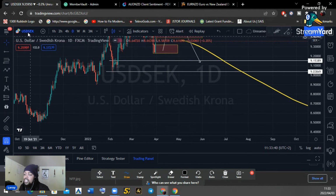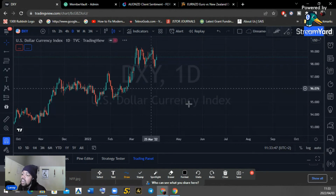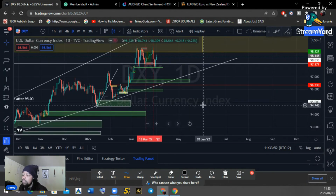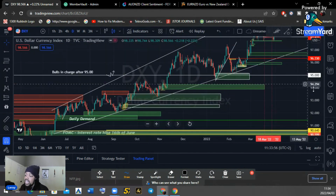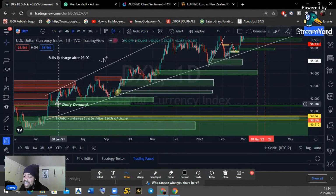Swedish krona. Just because we're talking about the dollar, you see the dollar index. Remember, we look at this almost every Sunday, every day of the week. Dollar this, dollar that. Beautiful uptrend, still kept in line. When we bought last year in June, we finally took profits. Very beautiful supplies, clean demand, not a single demand failed from last year, June, July, up until this year, April. How is smart money concepts failing you?